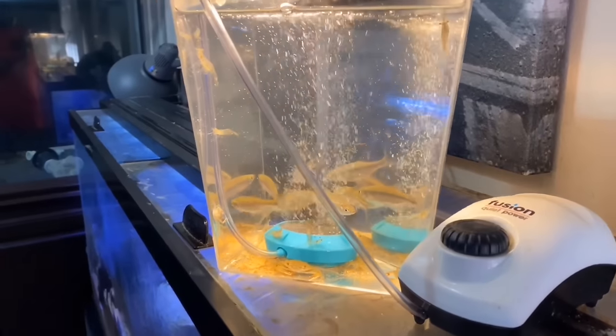All right, guys, take a look at the horrendous living condition that these fish are in. No, I'm just filming the video. Deplorable living conditions. Today is going to be no different than that.